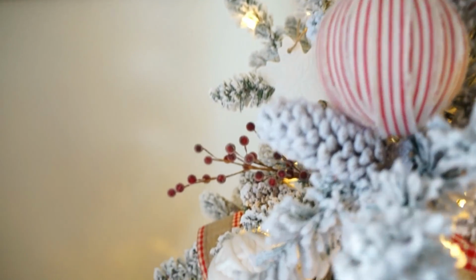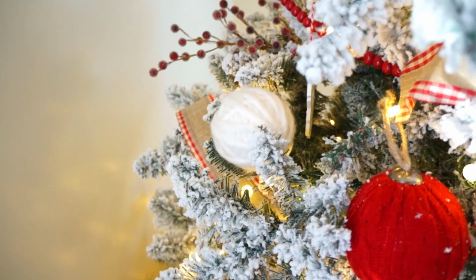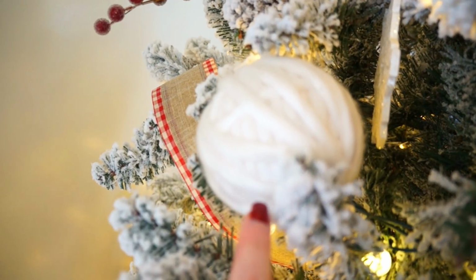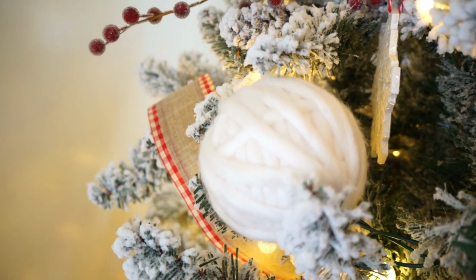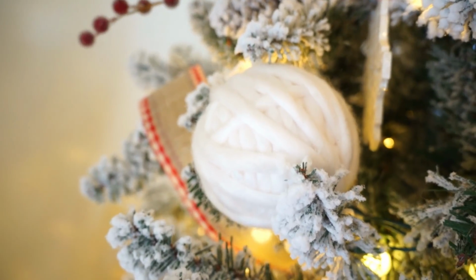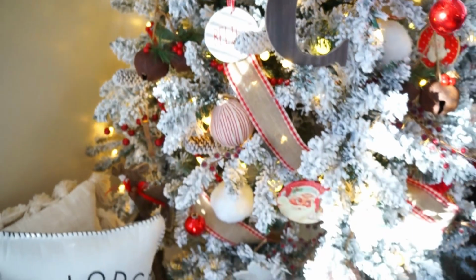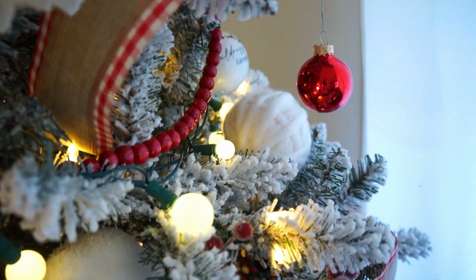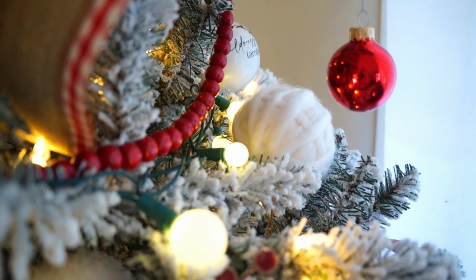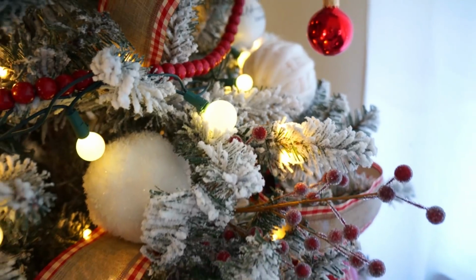And then this is actually a new find from Walmart. I don't think I ever hauled these, but I found them there and I love them so much. They're these little yarn balls. They were like $2 or $3 each. And I just love the look of those on the tree. I think I got 3 of them. Where are the other ones? There's one back there. Super cute. And then I have these circle lights that I'll have linked down below.